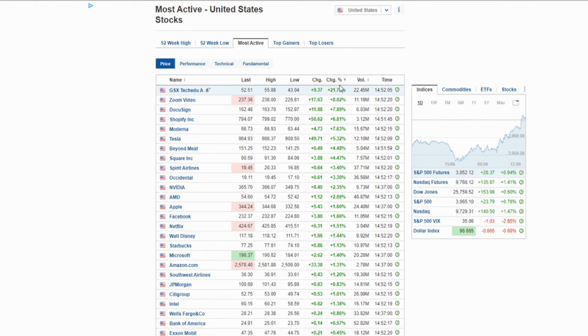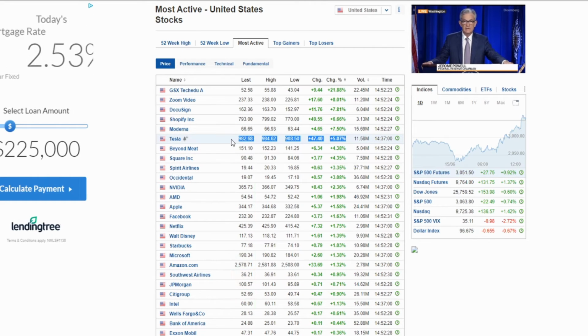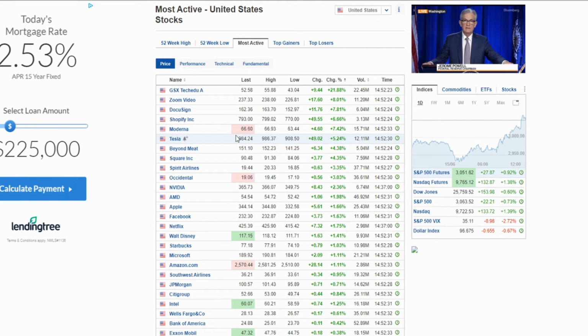Taking a look at what's actually moving the markets today, we can see that tech stocks again lead us higher. We have Facebook, Apple, Nvidia, Tesla's as always doing pretty well, about to break above 1,000. It's probably going to break above 10,000 someday. Shopify is sitting around 800. Zoom continues to do very well, which surprises me.